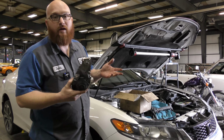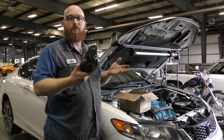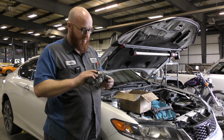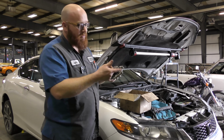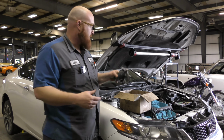And it's at 120,000 miles. How much longer is left in this water pump? Six months? A year? Two years? I'm not going to play guessing games with this type of stuff, so he's getting a new water pump. You have to take this off, put the new one on, then you start reassembly of the timing belt.